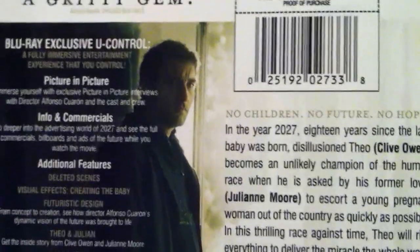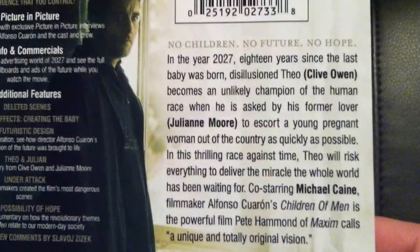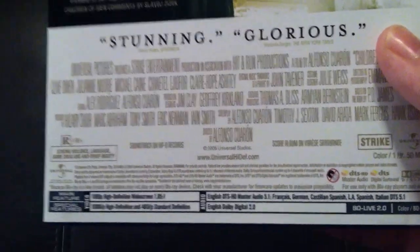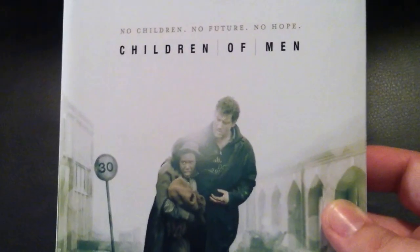And anyone who knows the normal Children of Men, what is it? I'll show it to you here. Yeah, I've never been a huge fan of that initial poster, but yep, once again, the exact same features, synopsis, and information. Yeah, I like that a lot. Okay. Next one.